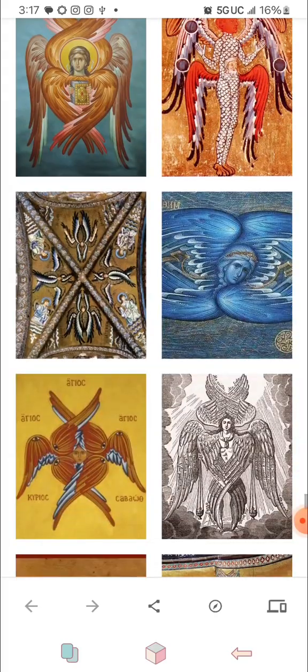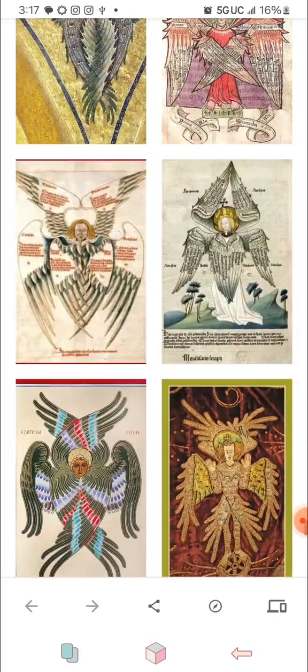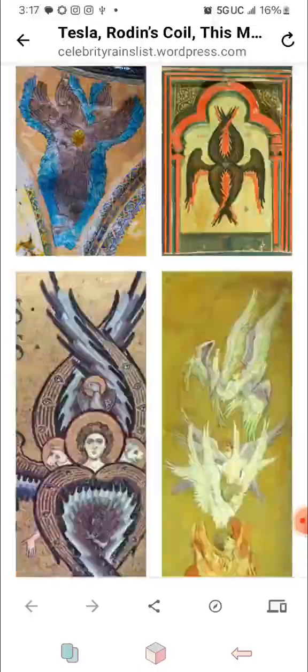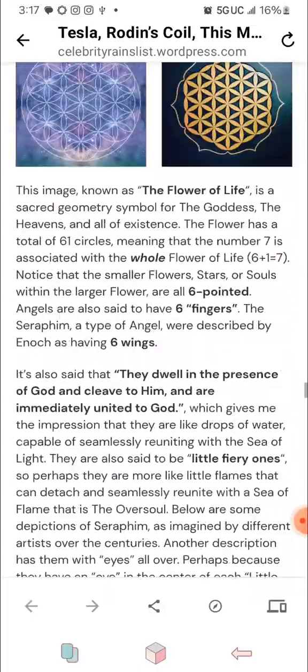There's a lot of depictions of these. I think I just couldn't choose between them, and I was like, they're all kind of pretty, so I just added a lot of them. I dumped them in this post. So yeah, again, just slowly but surely working on it.